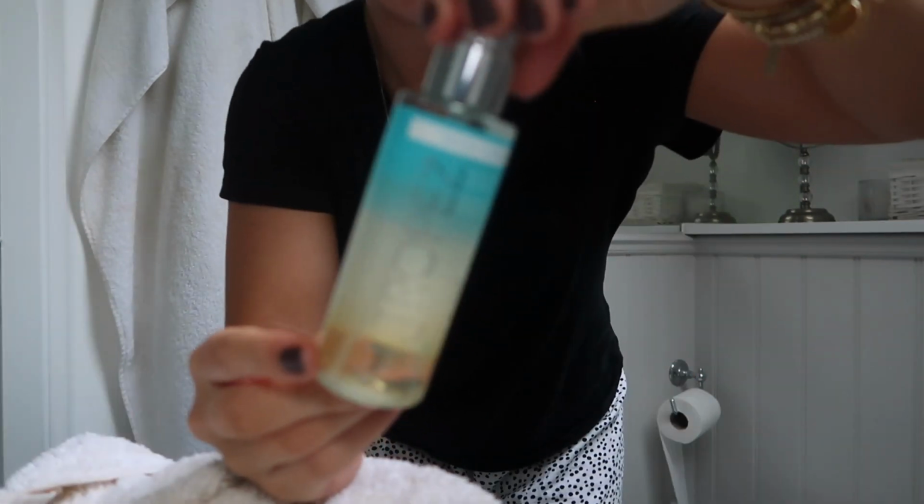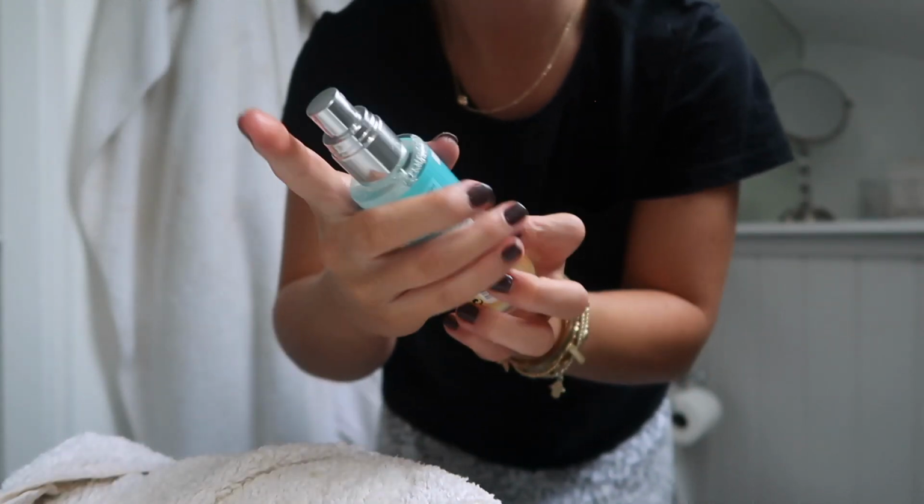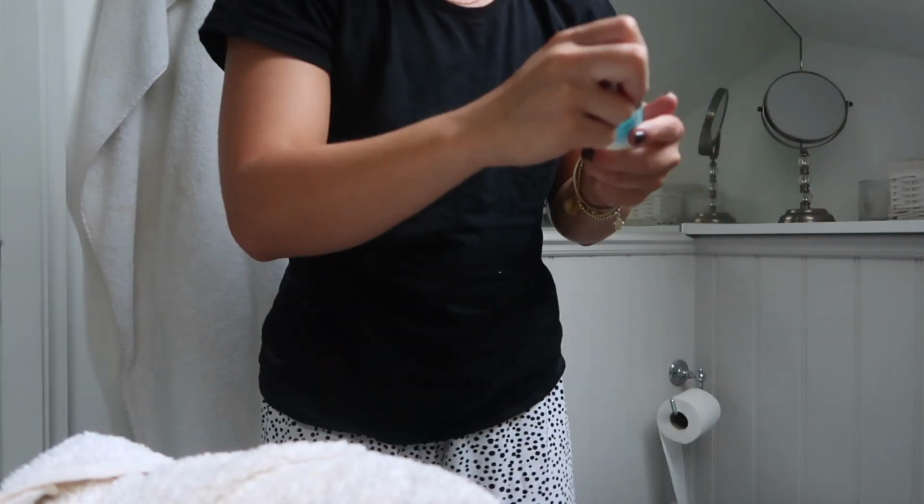So Saint Tropez kindly sent me a top up. I'm not sure if it's focusing. This is the Purity Face Mist. It's so good and it smells like a tropical dream. I love it. So I just do a mist of that at night if I don't use the Super Glow. And that is my skincare done.